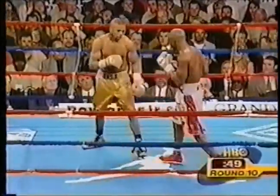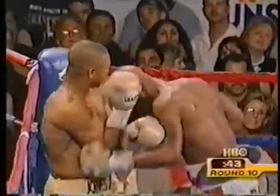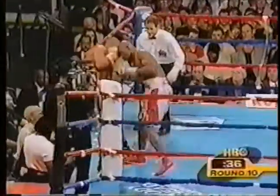And while Jones has had a fair number of decisions in his career, particularly as a light heavyweight, he does hold the distinction of having scored a knockout in every possible round, 1 through 12. How many fighters can say that? Not many.